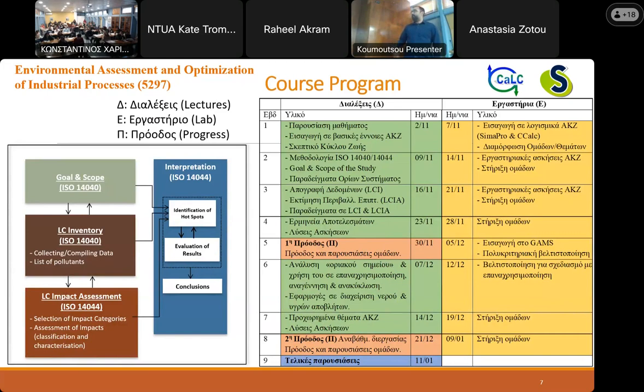As I told you earlier, the course is based on the ISO methodology that you can see here. On the left side of your screen, we have the goal and scope. We need to introduce and clarify our goal. We need the scope to set the functions, and then the functional unit of our process, our product, our emerging technologies. We need to set the system boundaries. Is it going to be from cradle to gate of the plant, or is it going to be a holistic approach? Hopefully the second one.